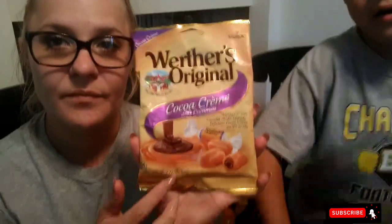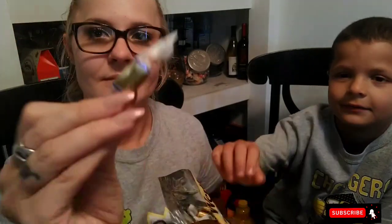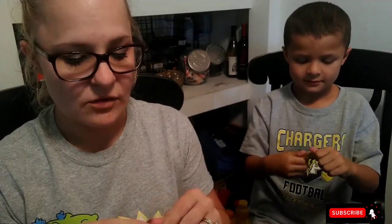Alright. The next. We have two more. These are the Werther's Originals Cocoa Cream Soft Caramels with cocoa in the middle. So we're gonna try that out. This is what they look like. I like the original, so let's see if we like this one. You can kind of see the chocolate inside.